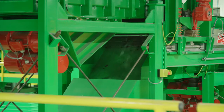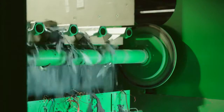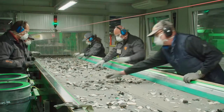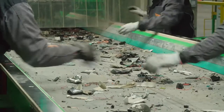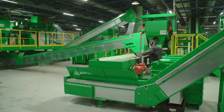The non-ferrous fraction passes a riffle chute, securing the sorting belt not to be loaded with small parts. Trained personnel takes out marketable components, such as motors and transformers. They sort out stainless steel, aluminum, boards and valuable plastics, as well as copper wire and hazardous materials.